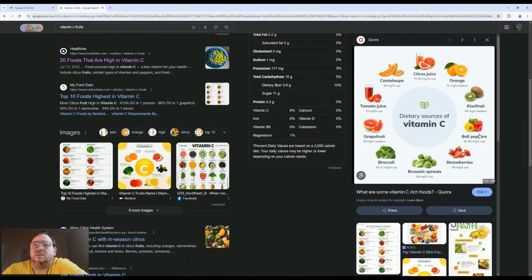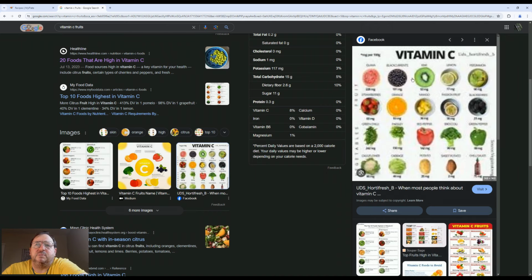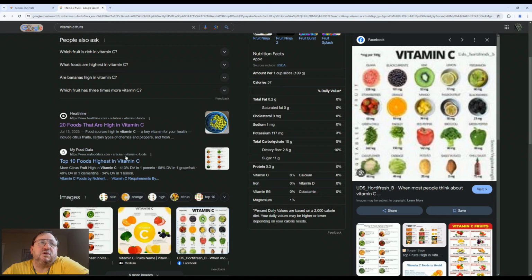So you can get vitamins from that particular fruit or vegetable. So that's what I was saying. It's not always that you need to consume them in dry form. You can consume vitamins in this form, like fruits or vegetables.